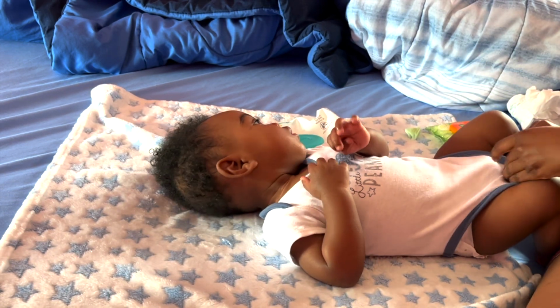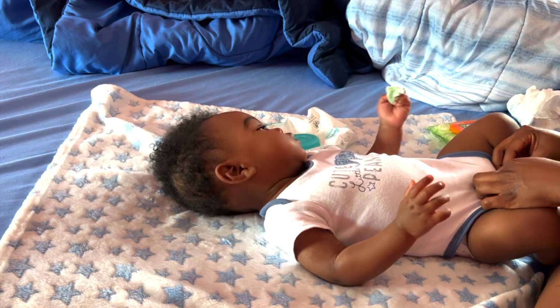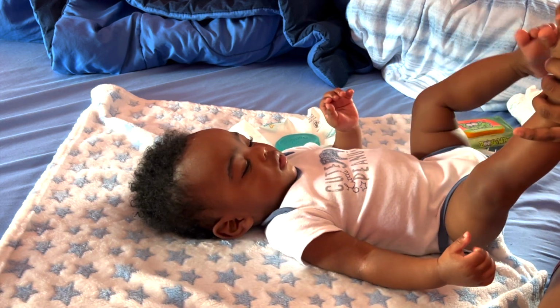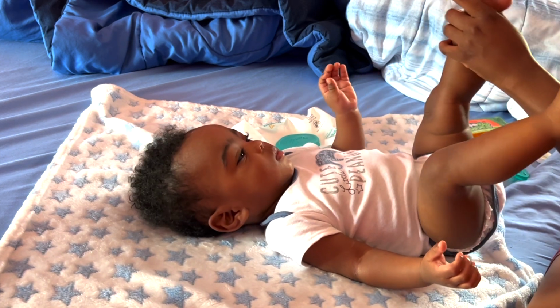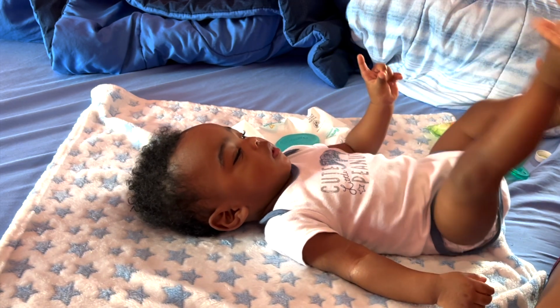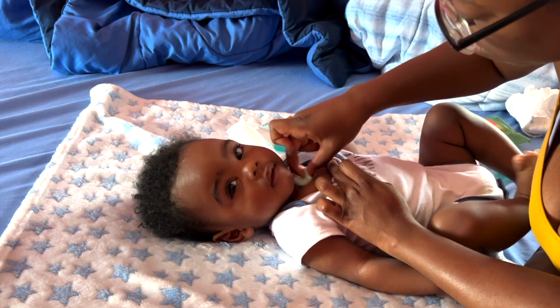But if you're not going to use mitts, I would not recommend putting the rubbing alcohol on their hands because, as you know, kids are going to put their hands in their mouth. As you can see, he almost tried to put the cotton ball in his mouth with the alcohol on it. So I'm going to go back in and redo it one more time. And he actually likes it. He likes how the cooling sensation feels on his body. So it was kind of a win-win for me, and it helped him.